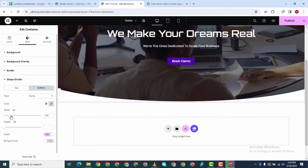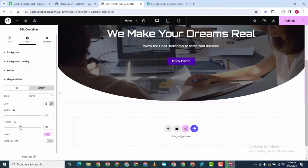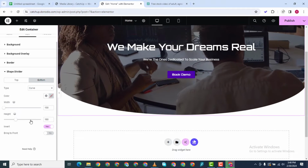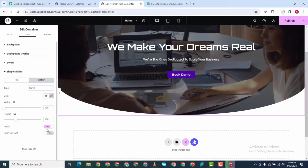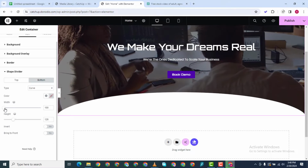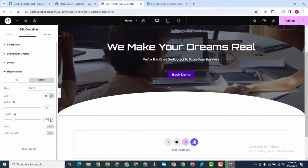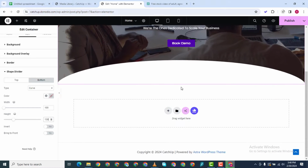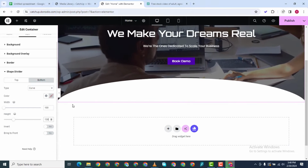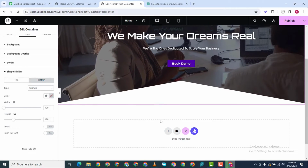Okay, so you determine the width of the curve. You determine the height. So you can go ahead and do this. Let's say I invert it instead, and then I make the height to be, let me make the width. I think I prefer it this way, and then I can go ahead and make this to be 130. So what I'm going to do now is that I'm going to add some elements which will tell people what exactly we are all about. So you know what, let me go and use this triangle here. I think this is better.